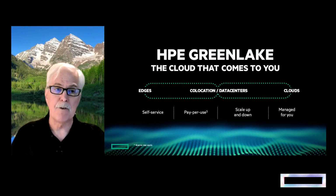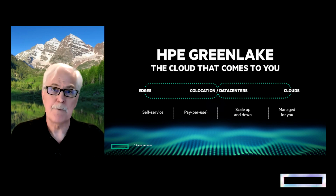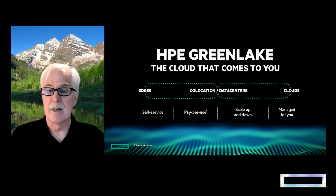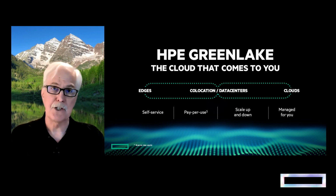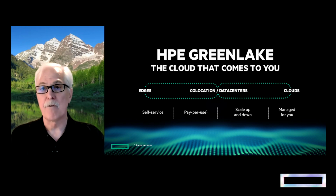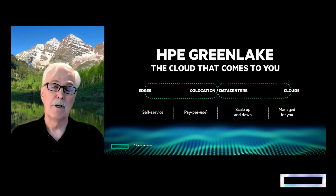Now, I do want to spend a few minutes, since I work on GreenLake, and since HPE GreenLake is where HPE sees our future in terms of bringing that cloud experience to you wherever you are, wherever your apps and your data are. That's kind of our tagline, the cloud that comes to you. And what that means is we are providing a cloud-like experience for everything on premises and for the public cloud, married together with one operating model and one operating environment.